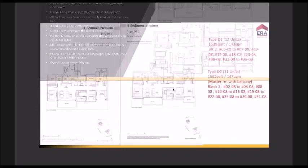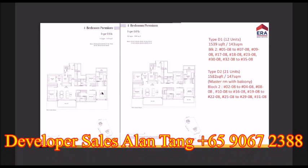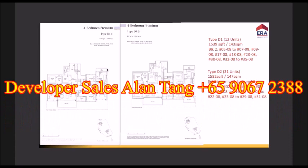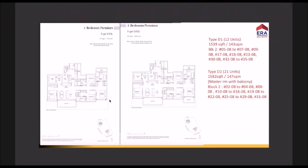Next, let's have a closer look at how the two layouts look. D1 is 1539. I mentioned the difference is without the balcony over at the master room. So what about the sizes for D2? Between D2 and D1, the size is only around, you can see, 143 and 147, which is the 4 square meter over to this side.